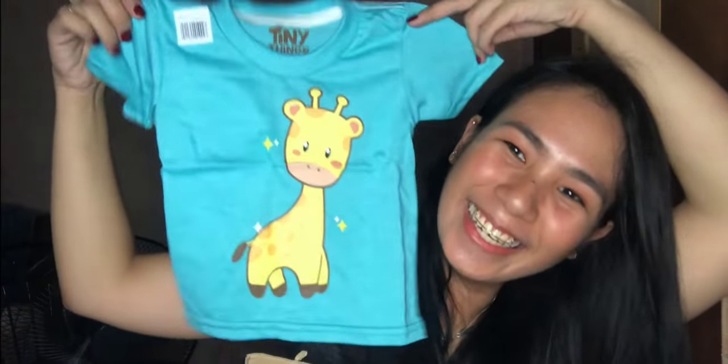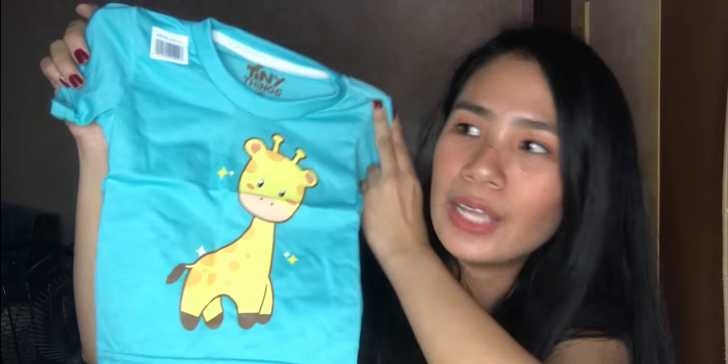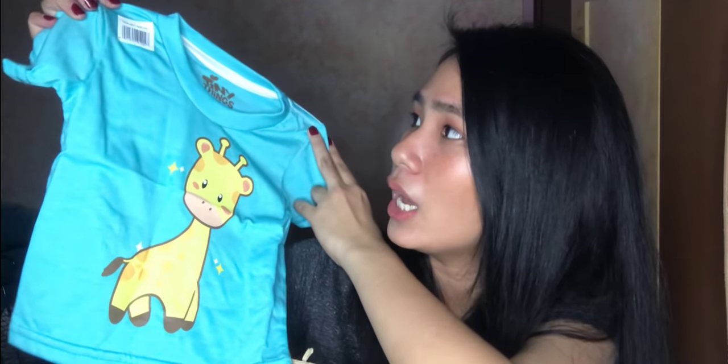Okay, for the last, but not definitely the least, is yung pinaka-excited ako talaga is yung t-shirt. So, nakita ko siya sa SHOPEE na in-offer nila yung t-shirt. And, ang cute niya. Ito siya, guys. Ta-da! Ang cute niya. So, well, actually, they offer a lot of colors. So, may iba't-ibang design siya. So, hindi lang siya yung si Twiga. Well, this is Twiga, the giraffe.